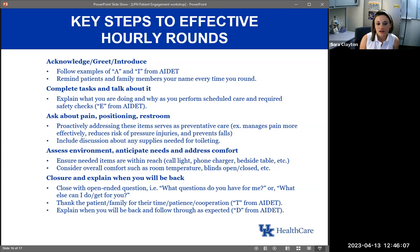And then as we're closing that encounter, explaining when we're going to be back, this is an example too of how with ADET, it doesn't always have to be in order. As long as each component is present, then we're hitting that best practice, and we're fulfilling that. So with duration, and even with introduction, that could be something that happens at the end of the encounter.